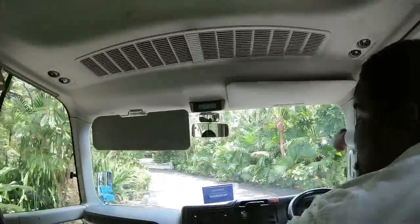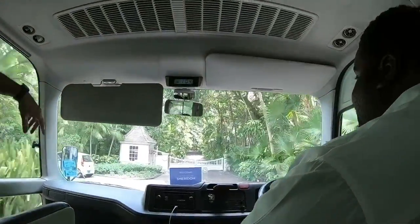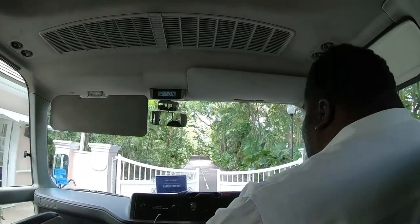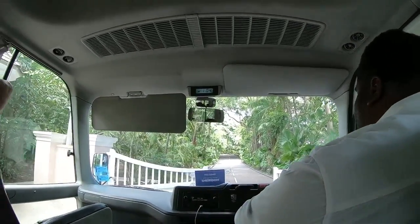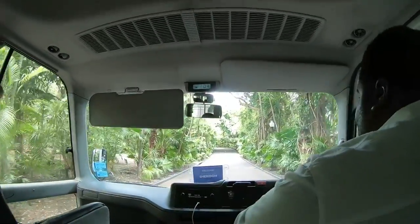You can also walk from the Atlantis if you like to walk. It's about a 20 minute walk, but the Bahamian sun will make it seem longer. You can also take a taxi from anywhere on Paradise Island to get there.